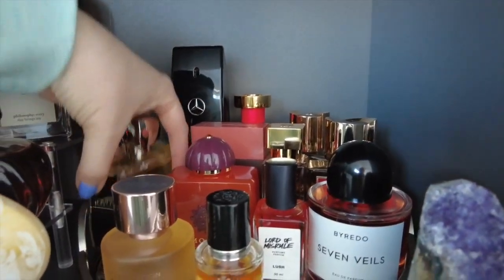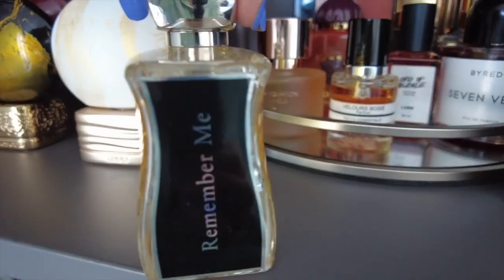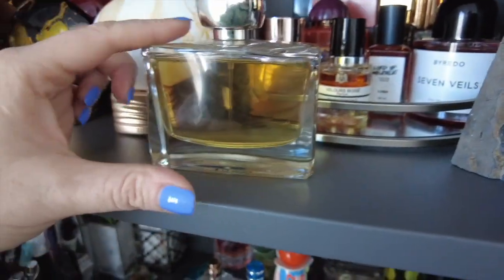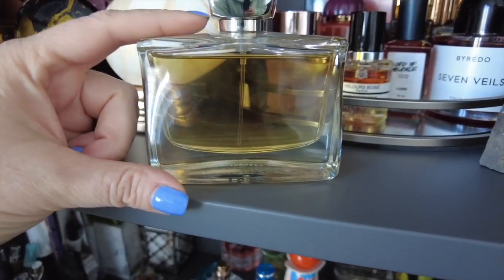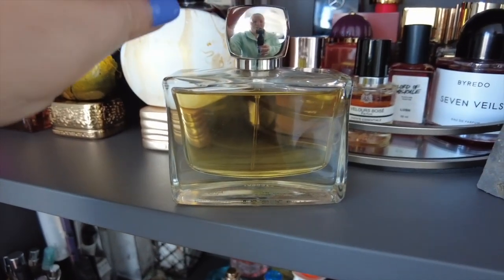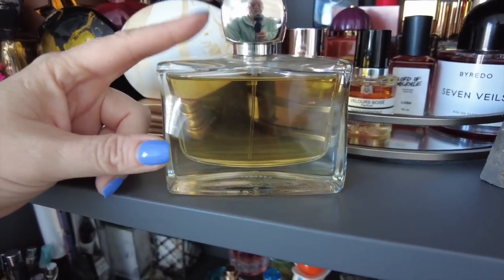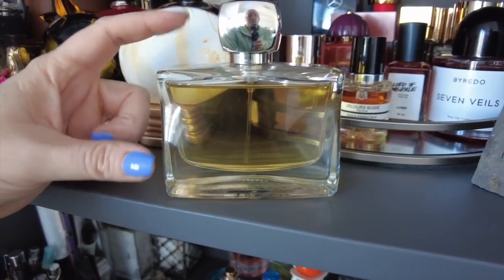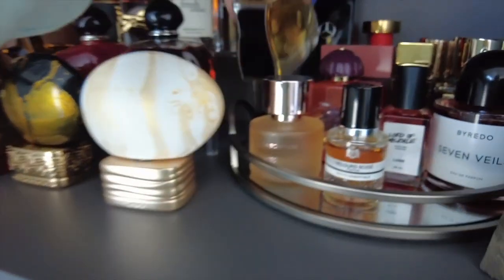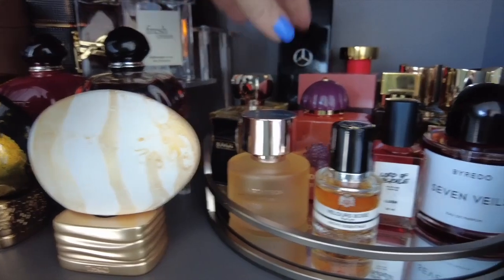And then we have over here, we have Jovoy. From the House of Jovoy, we have Remember Me, which is a beautiful chai tea latte fragrance. I absolutely love this one. It took me a little bit to really get into it until it gets cold. Oh, hi, you can see me on the cap. Until it gets cold out, I get mostly a green tea scent to this and no lactonic note. But once it's really cold, my body changes. So I definitely love this very much.